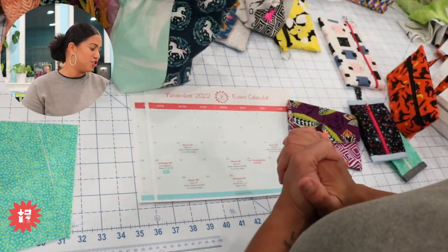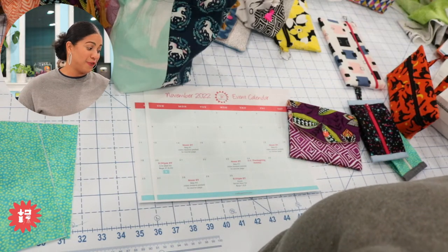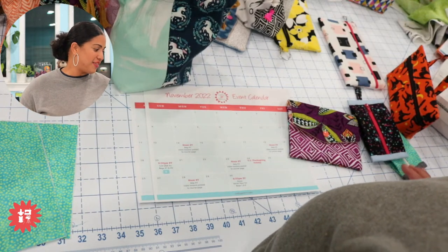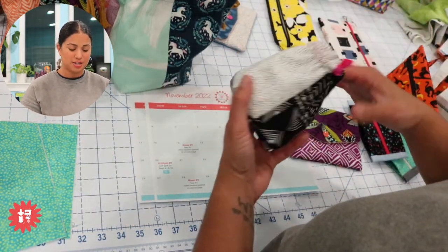Yay. Some of you have just joined. Sheila joined. I love it. Pat says, I made the first project and it turned out great. I love to hear that. That's awesome. Kathy Ann says, I made the smaller bag today and tonight I'm going to sew up some more as gifts. Oh my gosh, I love to hear it.